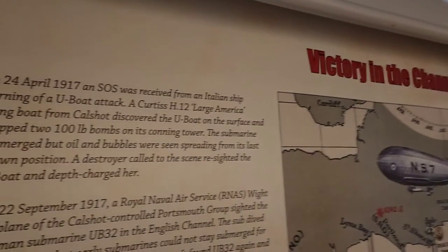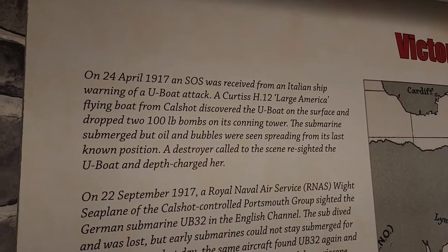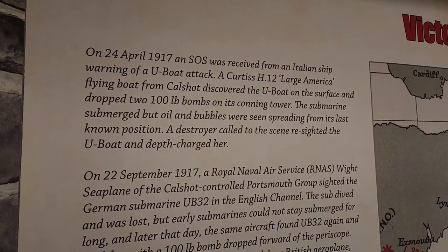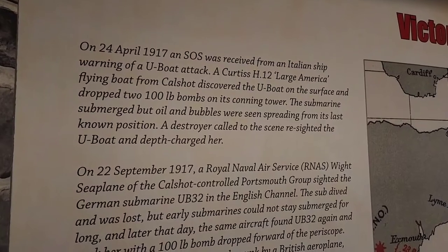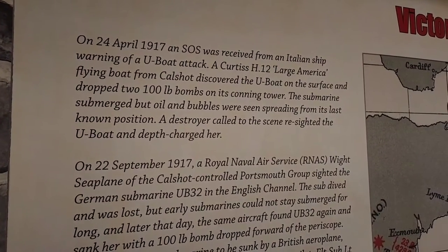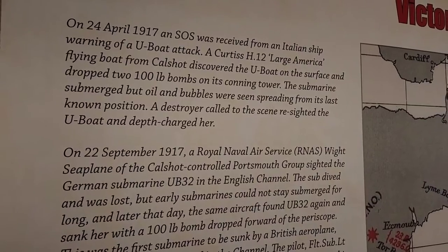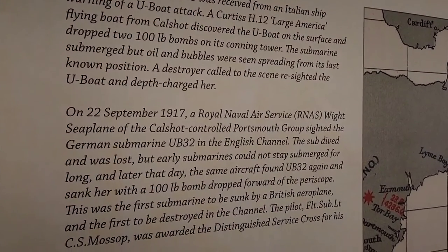Interesting little piece of information. In April 1917, an SOS was received from an Italian ship warning of U-boat attack. A Curtiss H-12 Large America flying boat discovered a U-boat on the surface and dropped a couple of bombs on its conning tower. The submarine submerged, but it was wounded because oil and bubbles were seen spreading from its last location. A destroyer was called in, resighted the U-boat and depth charged it.